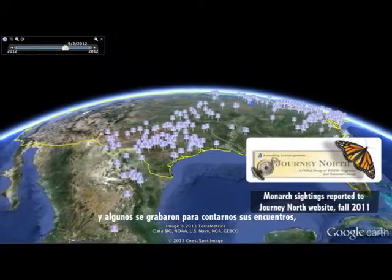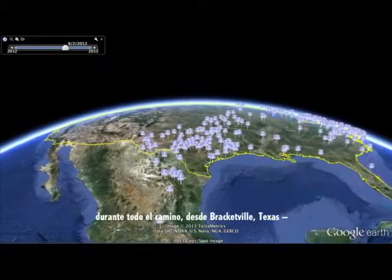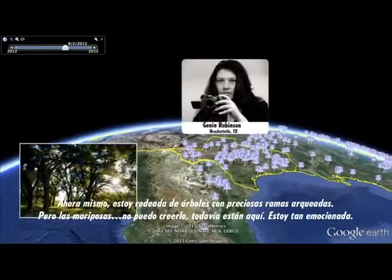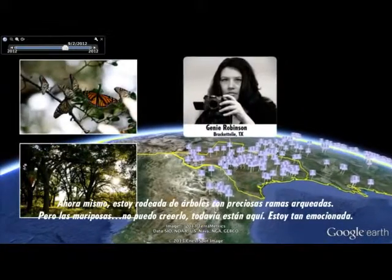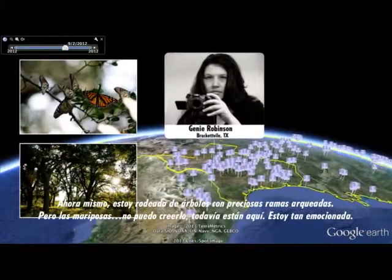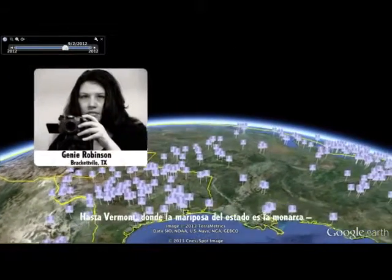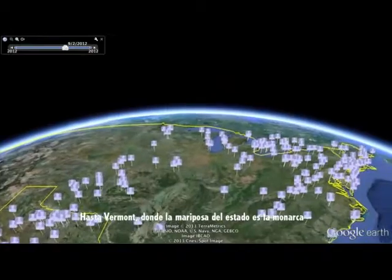As the butterflies flutter along, countless people are on the lookout, entering their sighting locations, and some of them recorded themselves to tell us about their encounters, all the way from Brackettville, Texas. Right now, I'm surrounded by trees with beautiful arcing limbs. The butterflies, I can't believe they're still here. I am so excited. To Vermont, where the state butterfly is the monarch.